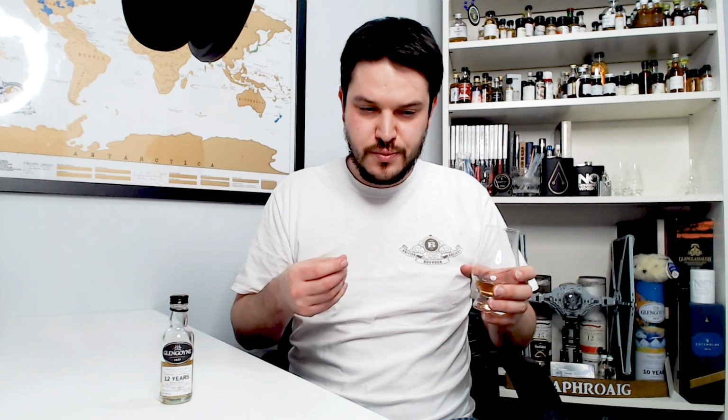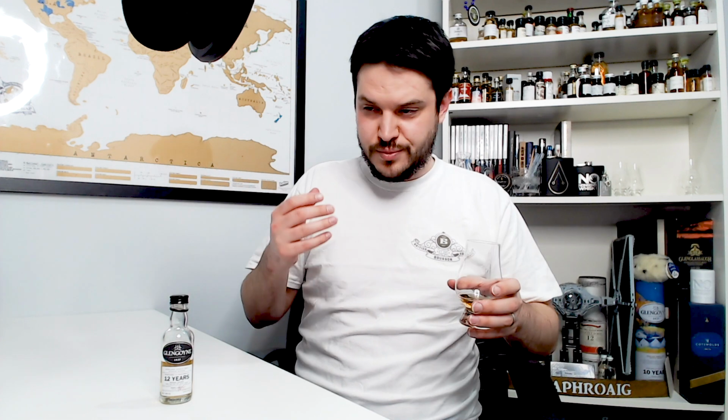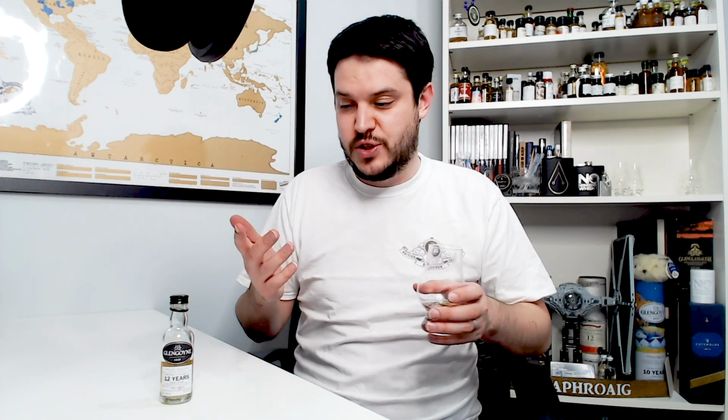In terms of finish, it's medium. It's not too long, but it's really nice and sherried, but again, not overly so. We're not talking about real heavy sherry like a kind of Aberlour or something like that. It's light enough to just be a generic kind of sherry vibe going on along with the rest of it. And there's some spiciness on the finish as well.